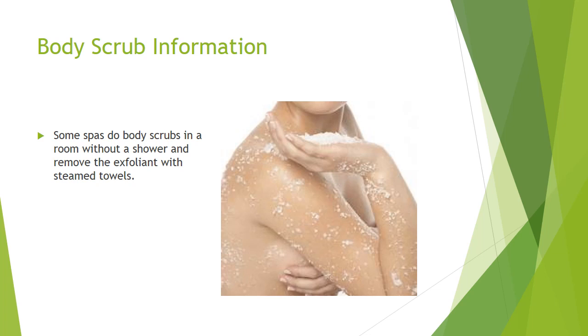Salt and other exfoliants can be abrasive, and some therapists may have heavier hands than others. Individuals also differ in their skin sensitivity. So if it feels too harsh, speak up. Next, we'll look at the different types of body scrubs available.